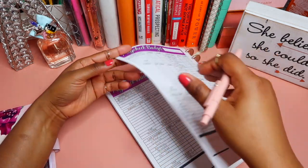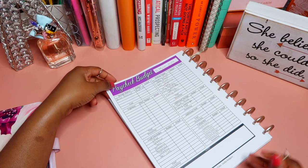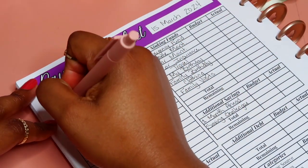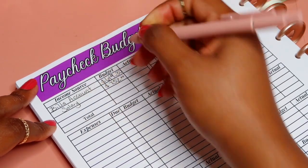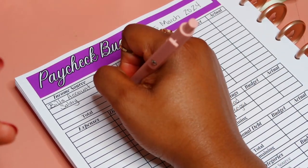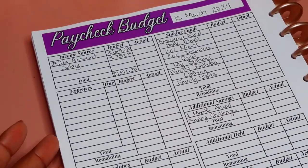So for my bills account, I should be bringing over $619.30. That is what it says right there. Matter of fact, let me zoom in. Y'all need to be all up in my business. Okay, so my bills account is $619.30, and then salary is $752. When we do the calculation, 752 plus $619.30, we get $1,371.30. So $1,371.30 is what I'm gonna be working with.